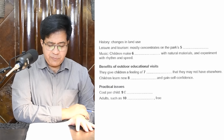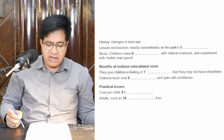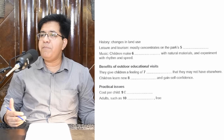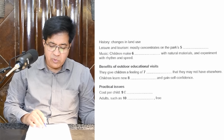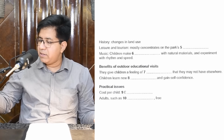All right, next we have music. The next subject is music. Children make dash with natural materials. Now children make something. For make, they commonly use the word create. Children create, children make something, and they use natural material for that. And remember, the subject is music.